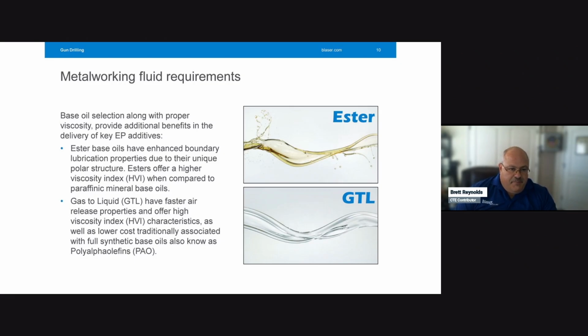They also have very unique properties, which we call a polar molecule. It has a negative and positive charge, so it has a very uniform boundary layer of lubrication that has a great affinity for the metalwork piece. So you get a very dense, uniform film, which delivers the additives more effectively to the cutting tool. They also have a very high viscosity index, which means that they do not get extremely thick when they get cold, nor extremely thin when they get hot, especially when you compare these to typical paraffinic-based oils.